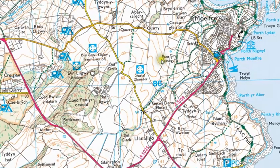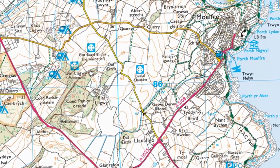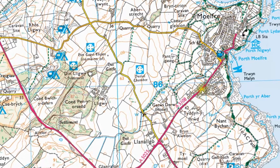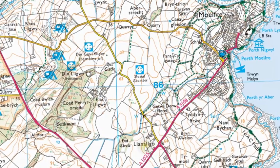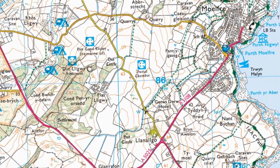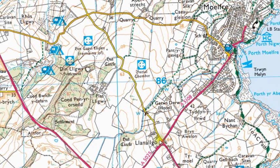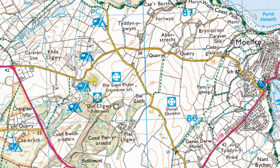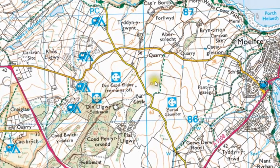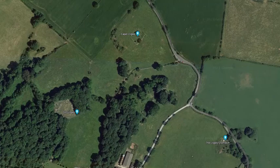and that's where we are relative to Moelfre. You may remember that on the Royal Charter video I also went up to Llanelgo to look at the church there, where the Reverend Rhys Hughes was buried, and a lot of the victims from the Royal Charter were taken and subsequently buried. But we're not going to look at that, we're going to look at these three ancient monuments here. And here's a satellite image of the area, just showing the three features that we're going to look at.